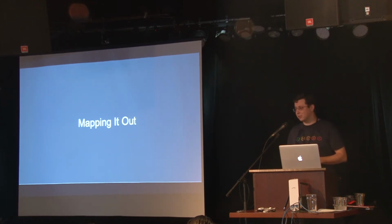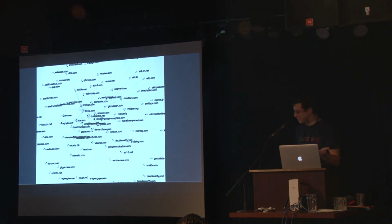All right, so mapping it all out. One of the things I did with this data is, okay, I can draw a relationship between one organization and another organization, which means that I can draw a relationship between one organization, their intermediary, and another organization. It's like, why don't I just map all this out? So this is actually NFL.com and the services they use, spiraling out to the services they use.